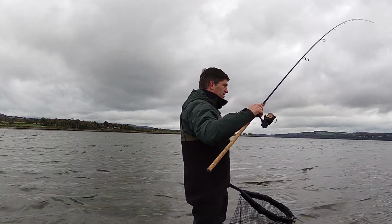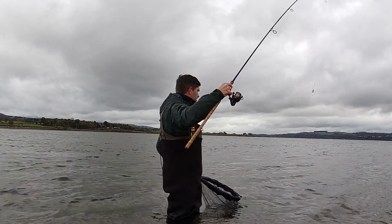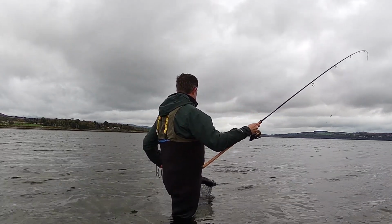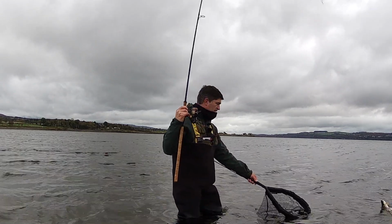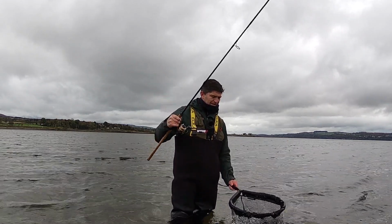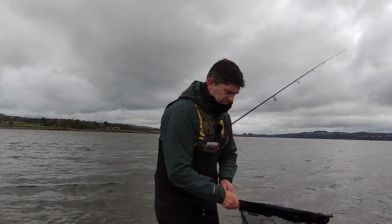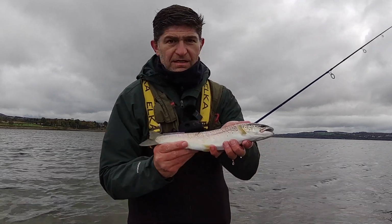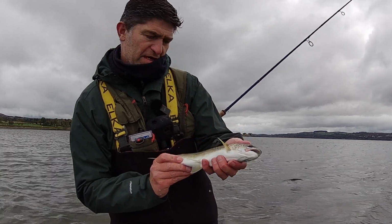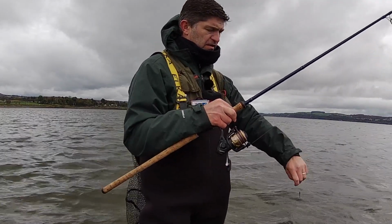Come on. Should be ready now. Yes. Just a little guy, but more than welcome. Yes. Lovely little sea trout, nice silvery colour. Thank you, buddy. And we'll have another few casts here for sure.